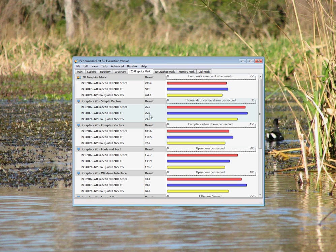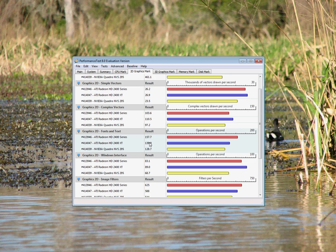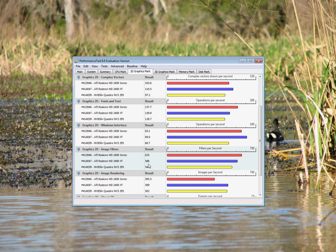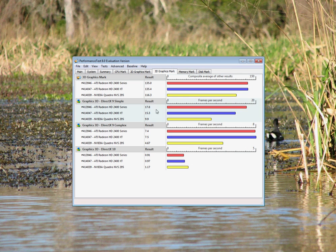2D graphics and equivalent, a little bit better. A little bit worse for fonts and text. Windows interface a little bit better. Image filters a little bit worse in that case. Image rendering is substantially better as it was before. And Direct 2D is on par. 3D graphics, let's see, DirectX 9 was on par. DirectX 9 Complex on par. And DirectX 10 again on par. So that's the only one that dropped down from where it was previously.